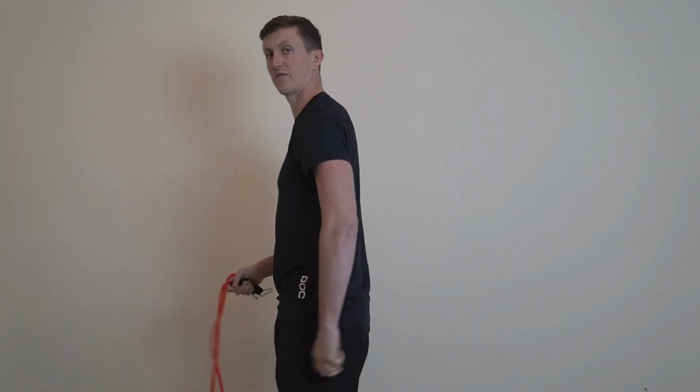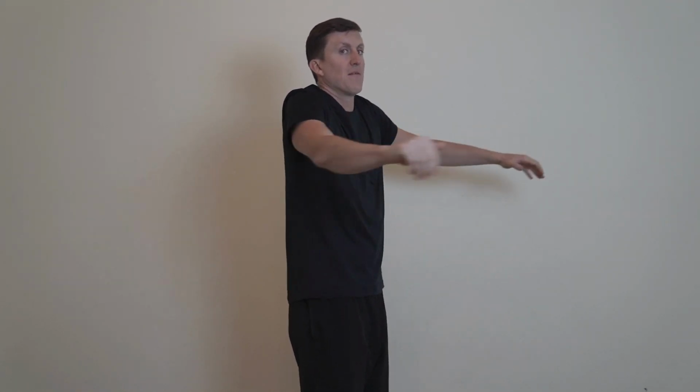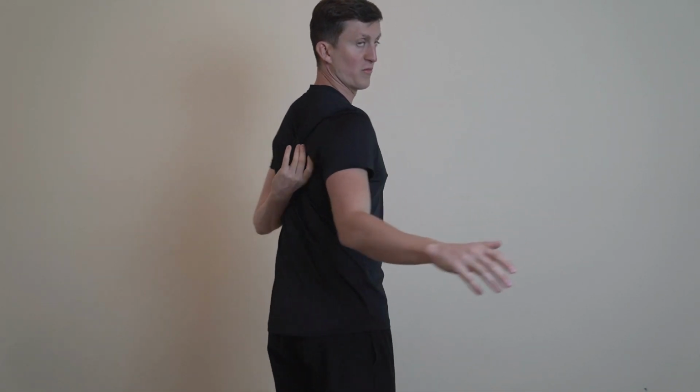So again with this, what you're trying to do is work these muscles around here. What you might find is that if you're feeling it in your neck up here as you're doing it, you're using your traps because the lower muscles are too weak. So use a lighter resistance and really focus on keeping your shoulders back and down as you do it. And as you're pulling, you should be feeling it in those muscles then.